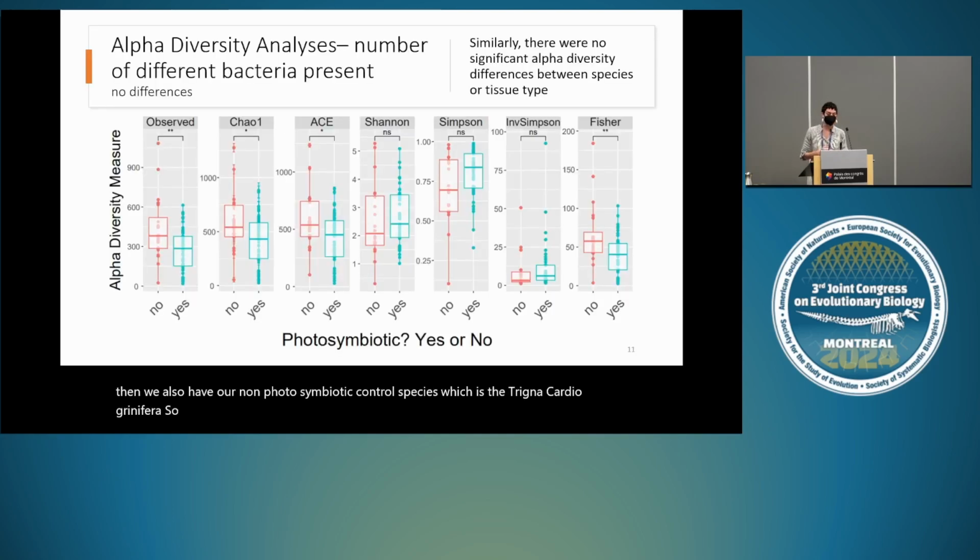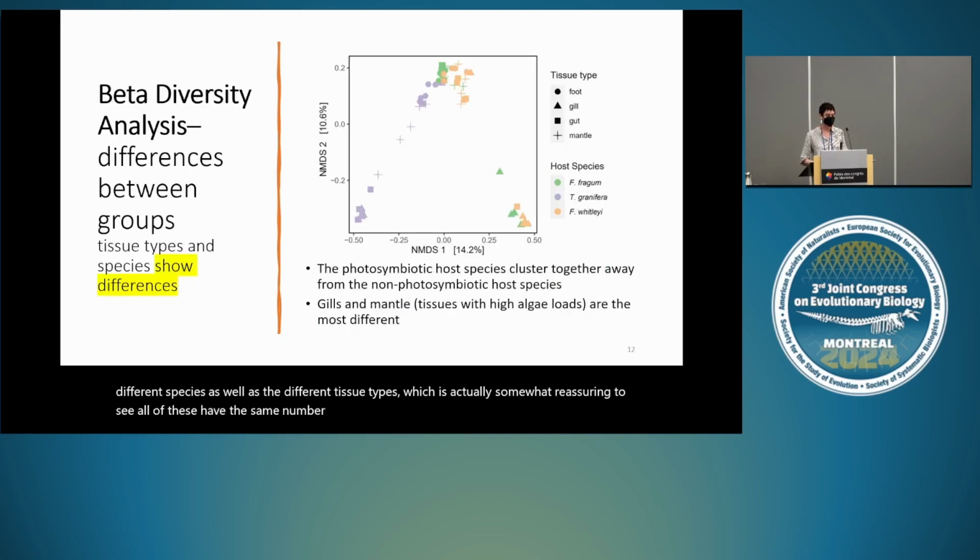So the first thing that I looked at was alpha diversity analysis, and this is the number of different bacteria present in a different group. So what you can see here are a lot of different alpha diversity metrics for the photosymbiotic versus the non-photosymbiotic Fraginae. And you can see that there's not really much of a difference. Some of them are higher for the photosymbiotic, some of them are higher for the non-photosymbiotic, and overall not much pattern. This seems to hold for the different species as well as the different tissue types, which is actually somewhat reassuring, to see all of these have the same number of different bacteria when the beta diversity analysis does show a difference between groups.